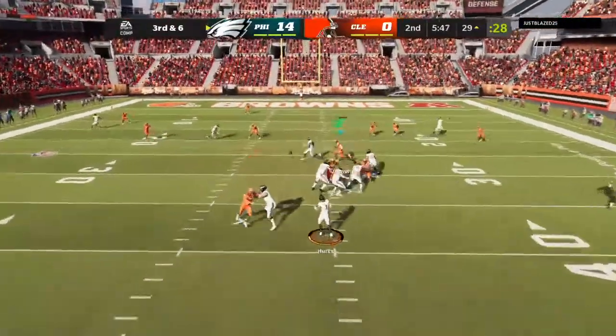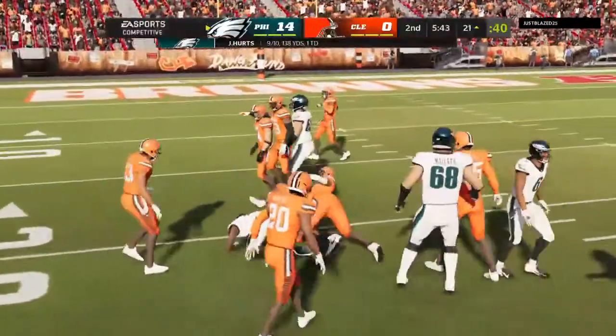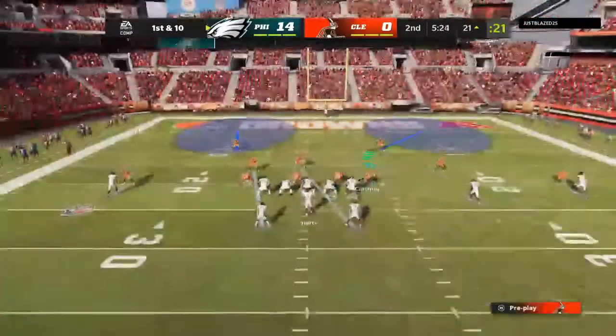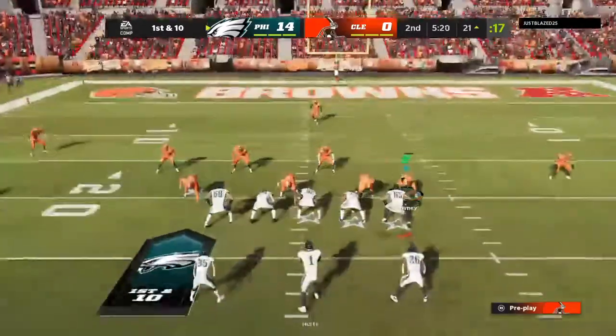From the gun, it's Hurts. Hauled in over the middle by Rager. And he is going to have an Eagles first down as he's able to get 8 yards there on 3rd and 5. Well, they've had a great, impressive drive going here, and that pickup ensures the drive continues.